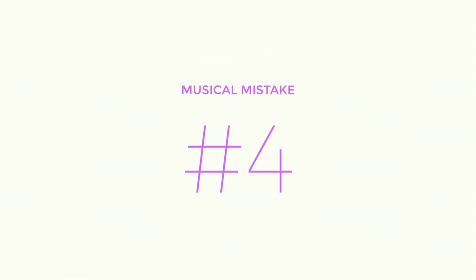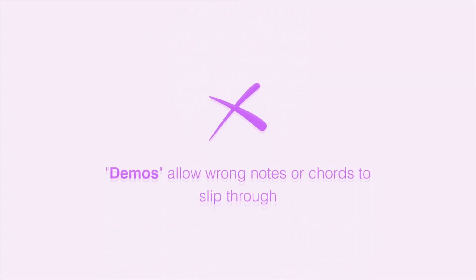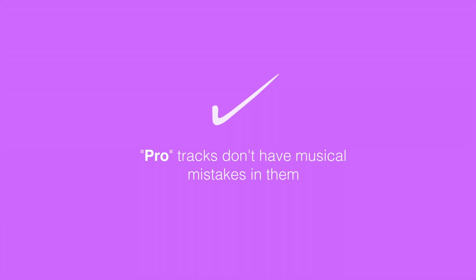The fourth most common issue that I come across, and a guaranteed way to get that wonderful amateur demo sound, is if it contains wrong notes or chords. Demos allow wrong notes or chords to slip through, while pro tracks, they just don't have mistakes in them.